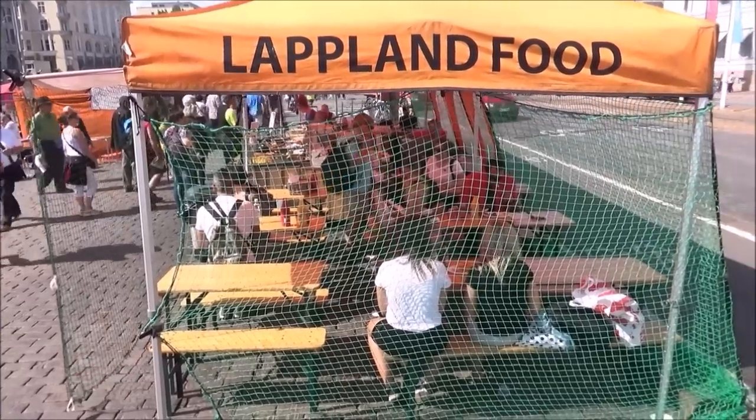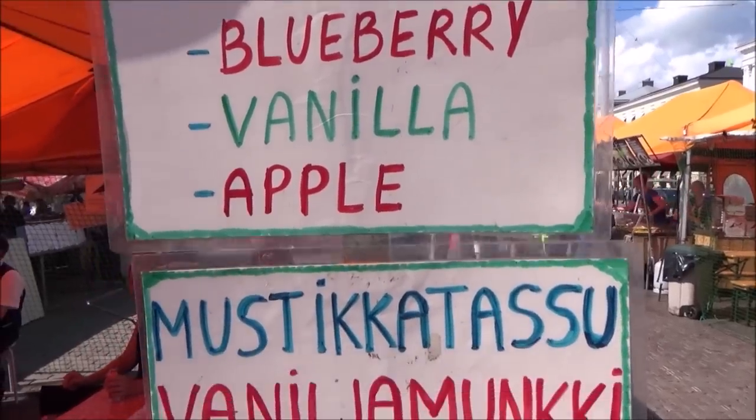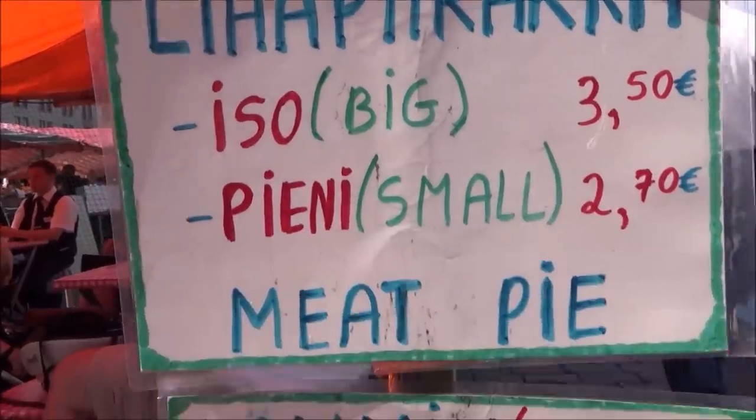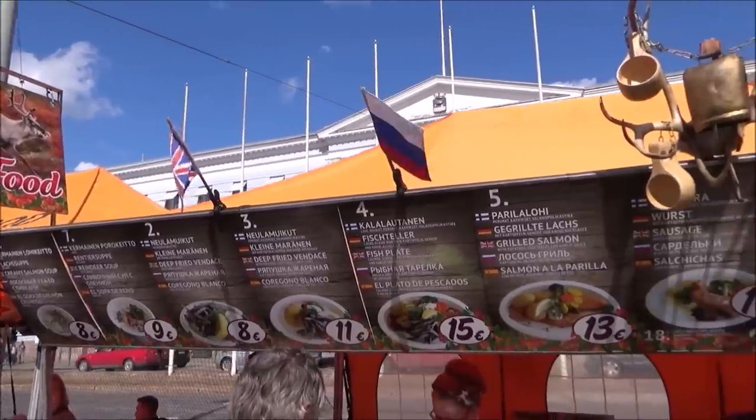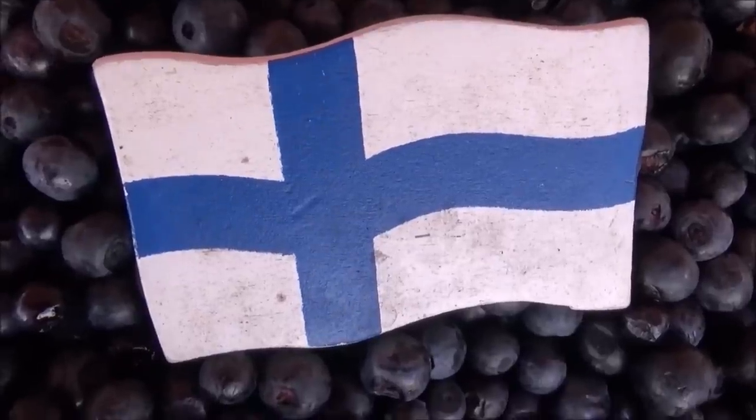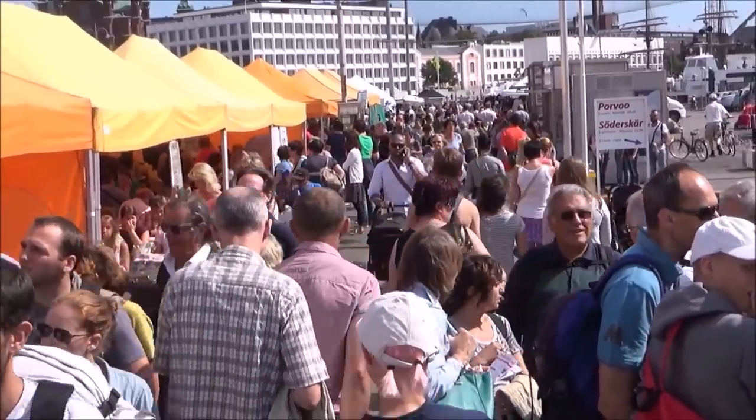Market Square is a great place to pick up fresh vegetables and berries. And you can also try a number of traditional Finnish dishes ranging from grilled salmon to reindeer meatballs. We frequented the market almost daily, and at 10 euros a meal, we thought it was a budget-friendly option for travelers.